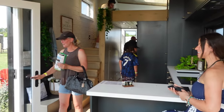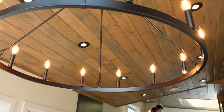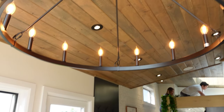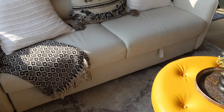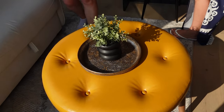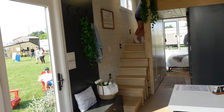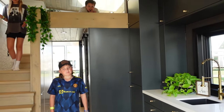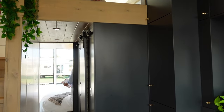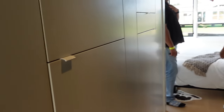Hello, welcome. Thank you. This is phenomenal. Come on in, have a look. Oh my, this is gorgeous. Isn't this fantastic? You got the right idea. I got my phone though, I should take some pictures. Your phone is probably just as good quality. Wow, look at all this built-in storage.